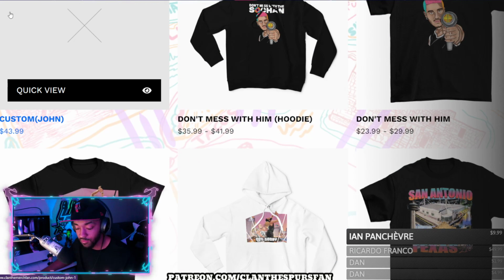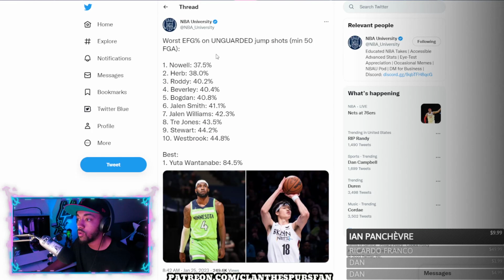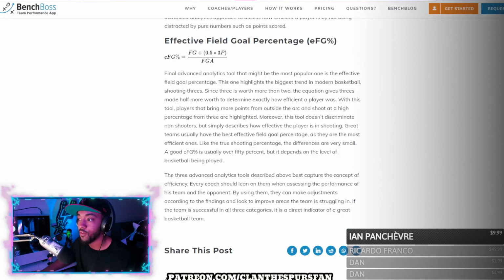All right, so we're gonna dive straight into this. So NBA University posted this. This is the worst effective field goal percentage on unguarded jump shots. Now, before we talk about this list, first, let's go ahead and talk about what effective field goal percentage actually is. So this is the definition. I always saw it as very close to true shooting percentage. But it tells us a little bit of the nuances here.